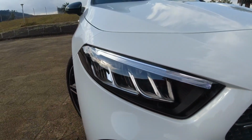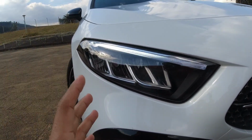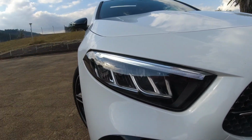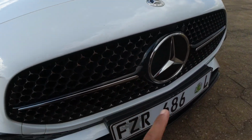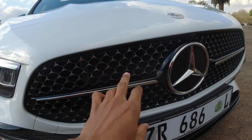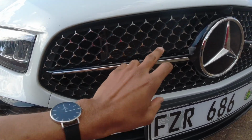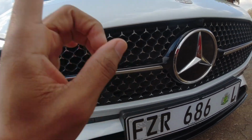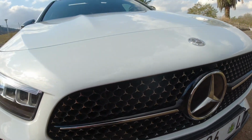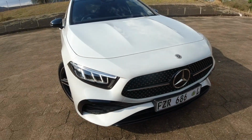Headlights are all new. Now as standard, it comes with LED headlights, but you can still upgrade to higher performing lights, which are the digital lights. The grille is also all new. By the way, this is the AMG-Line, so you get the AMG style grille with the little tiny Mercedes-Benz badges or logos, which does look absolutely cool. Previously it had the little diamonds, which also looked nice, but I think it's cooler with the Mercedes emblems.